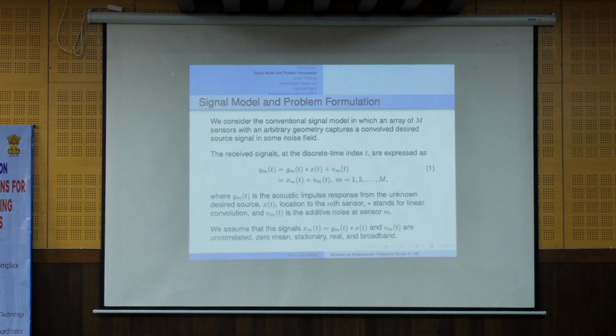So the multi-channel, we have more than a single sensor. And the signal model in the time domain is convolution between the desired source and impulse response from the desired source to the sensor m. This we denote as x_m. This is the desired signal part in the sensor number m plus noise. And as we defined it in the time domain, this part we try to estimate.